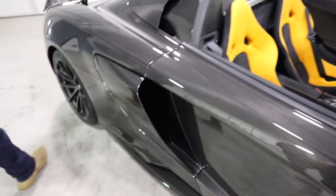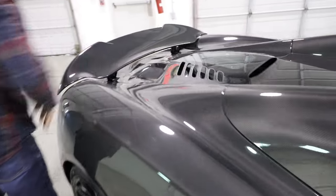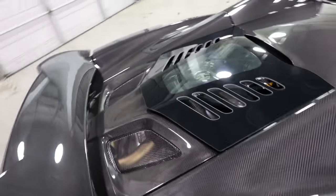I love the engine cover. There's little slits in it. My God. Yeah. Just look at this car.